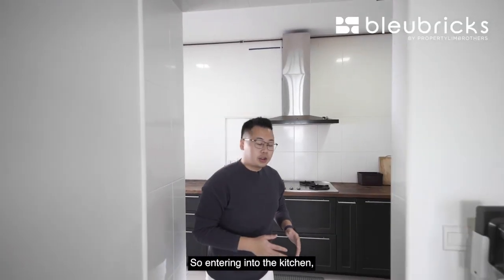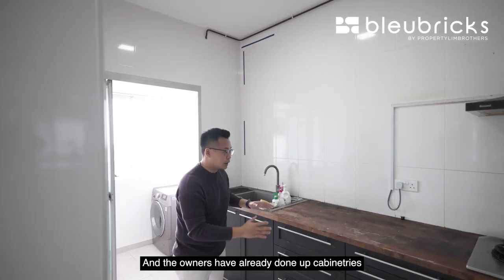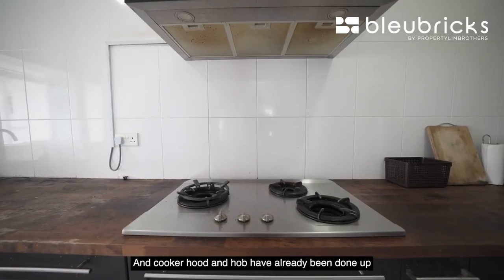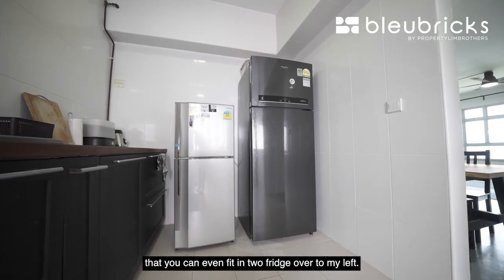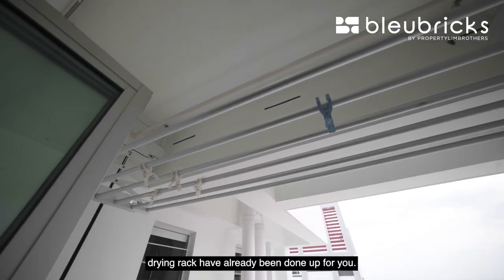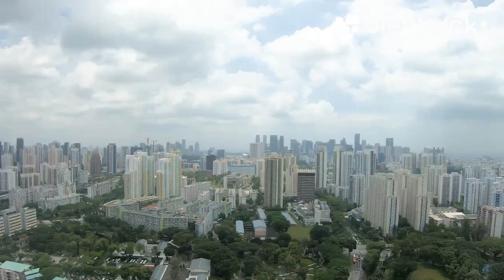So entering the kitchen, this is of a very good size, longish in nature, and the owners have already done up cabinetries as well as countertop throughout my entire left, and cooker hob have already been done up as well as your sink. As you can see that this kitchen is really so good in terms of size that you can even fit in 2 fridges over to my left. So coming to the yard area, drying rack have already been done up for you, and if that's not enough, we even have a drying rack outside our unit.